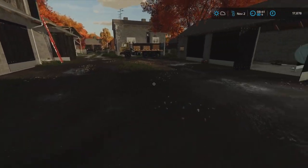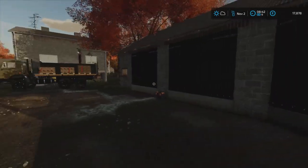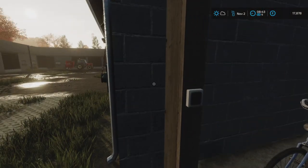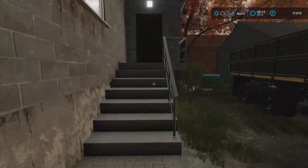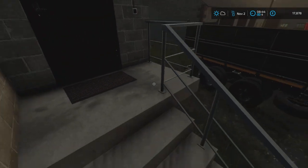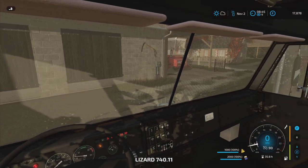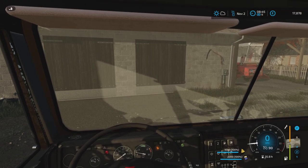All right, go ahead and turn this light off. We can close that. I'm just gonna close this for now. Turn this light off. And turn off the porch light. Now, let's see if we can get the truck out. I don't know if I can turn that corner. Good sound, I like it.